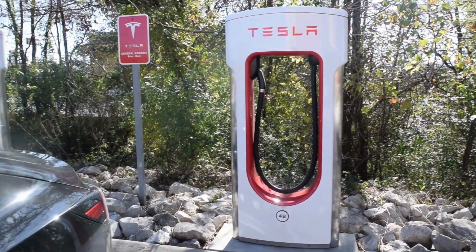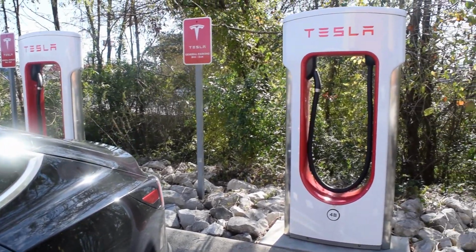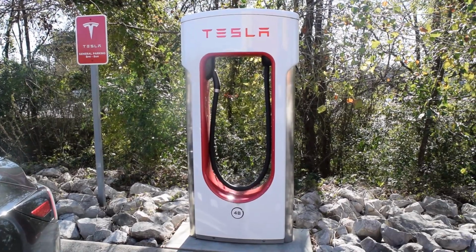So let's get into the first vehicle and how much I've spent over the year as far as supercharging and charging at home, and what the rates are. I will start with the Tesla Model 3, and then I'll talk about the Tesla Model S.